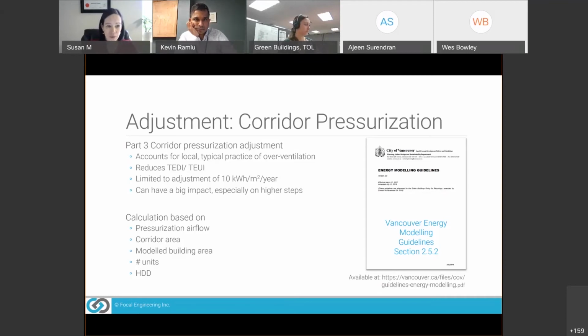So what this adjustment is for is it accounts for our local practice in BC of typically over-ventilating our corridors with respect to what the minimum code requirement is. And we do this because we're trying to prevent smell migration between suites in a multi-unit building. So there's a recognition in these guidelines that by providing more outdoor air for a good reason, preventing odor migration, it's going to have an impact on your step code results. And they didn't want to immediately penalize everybody for that. So this adjustment actually relaxes the requirement if you're pressurizing your corridor.